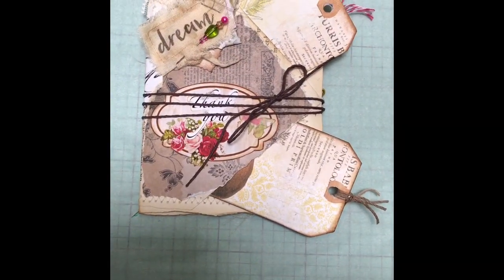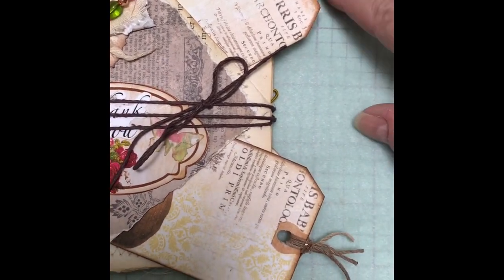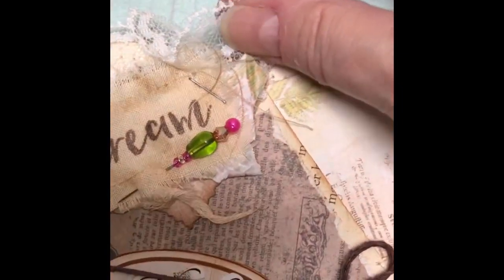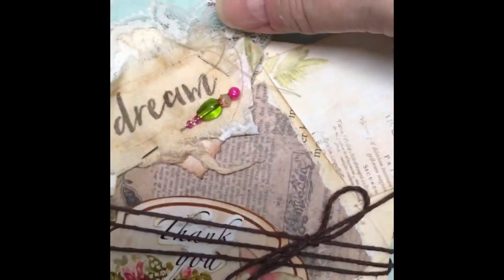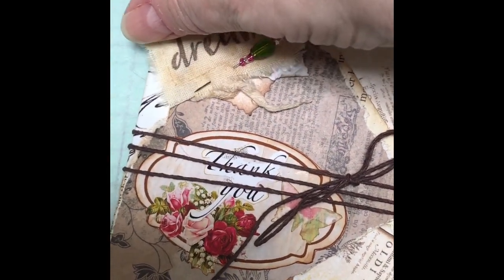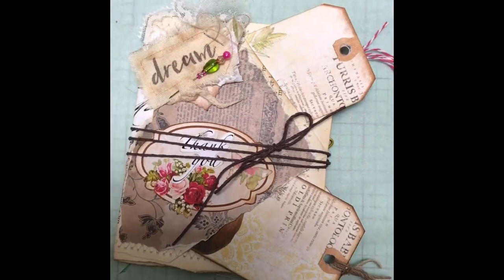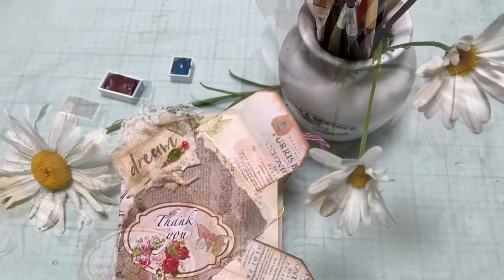When you're ready to embellish your finished base for your folder, don't forget to include a tactile experience like this bamboo or jute, some fabrics like lace and muslin, cheesecloth, and you can print on muslin. You can make your own pins, smooth and sparkly. And that just adds to the overall enjoyment of the whole experience.